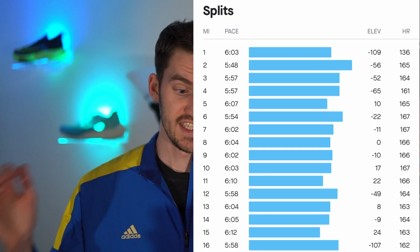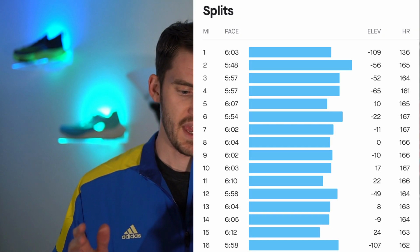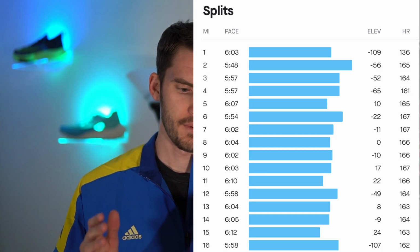So I was thinking I wanted to stay in between that 6 minute per mile and 6:15 minute per mile pace since I was feeling good. So luckily I was able to do that through miles 7 through 16. I was in between those pace ranges, closer to the 6 minute per mile pace.